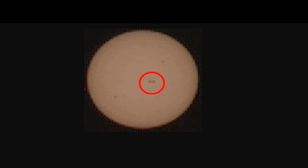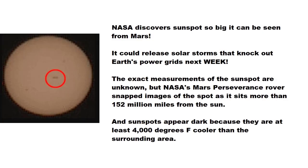NASA has discovered some really large sunspot activity. It can even be seen from Mars. It was discovered with the Mars rover Perseverance, which snapped some pictures over 152 million miles from the sun on Mars. So it's quite interesting. Now what they're saying is it could release some massive solar storms that will knock out Earth's power grids and maybe even disturb the radios in the coming weeks. So we'll see what happens.